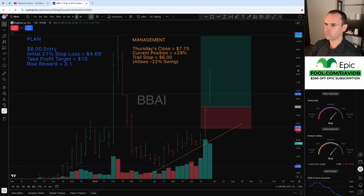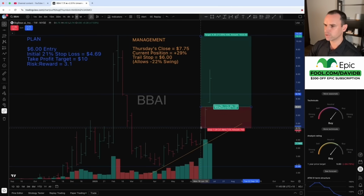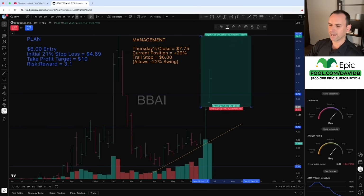And one option would be to move that stop loss from the initial level here, 4.69, which is down here, to move it up towards break even. So potentially you can move your stop loss all the way up to here to $6. And that would be break even. I wouldn't recommend going higher than this. It is tempting to perhaps move the stop higher up here to perhaps like $7.